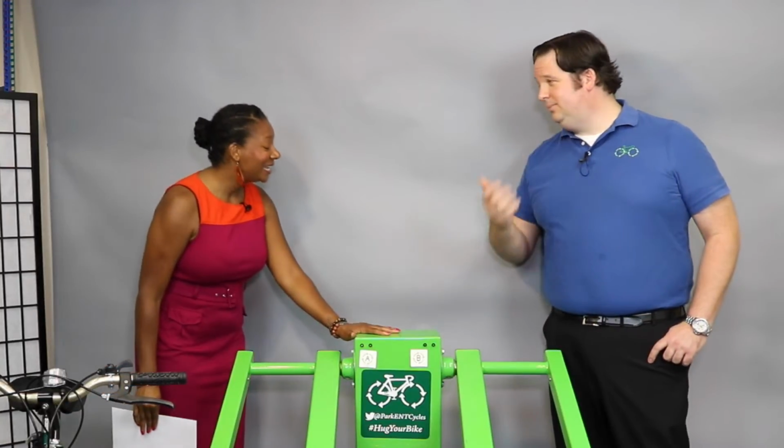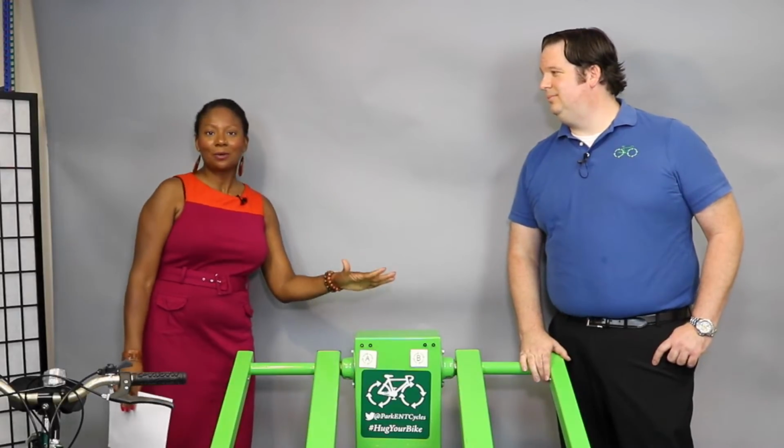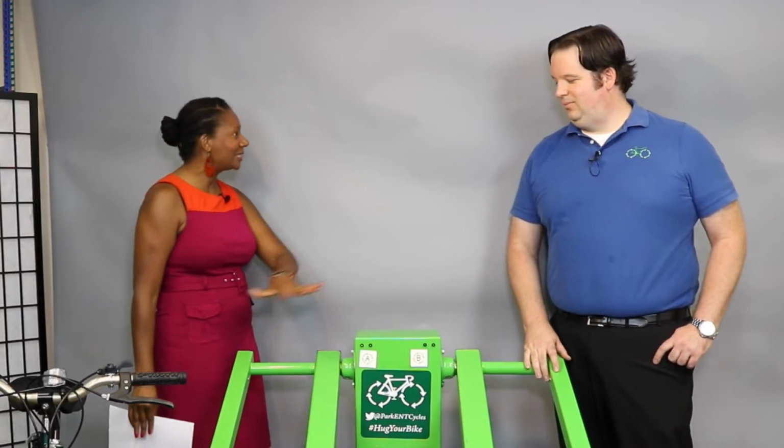So Thad, we're in the studio, we're doing it a little bit different. Tell us about this device. Okay, well, it's part of ParkENT Cycles, ParkENT, because we ensure trust that your bicycle will be there when you get back. And the idea is that this is an electronic bicycle rack. Nice. And the whole idea is that as you're riding around town, you have a bike lock, you lock it up to stuff, but when you come back out, you don't know if the bike's actually going to be there or not, and rightly so.